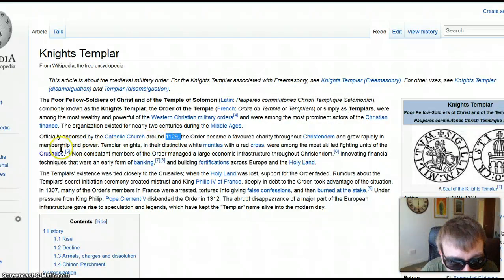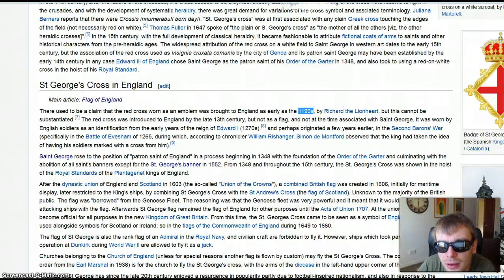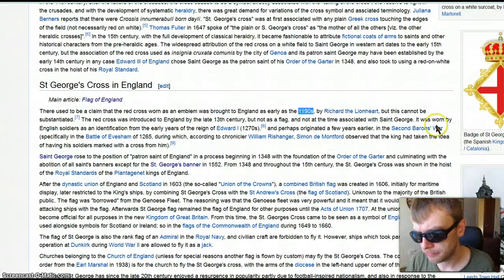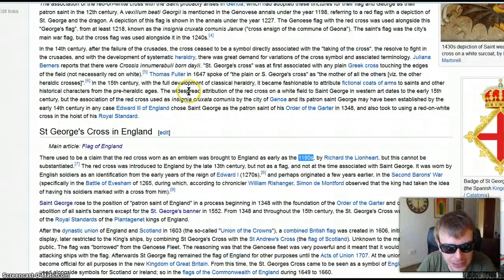And the Knights Templar themselves were officially endorsed by the church in 1129. Right, so let's see, I'm all over the place here. Okay, so you have the St George's Cross representing the Catholic Church in Christendom. The St George's Cross doesn't represent England, it represents St George of the Catholic Church. I think that's the point I'm trying to make there.